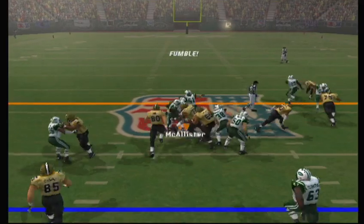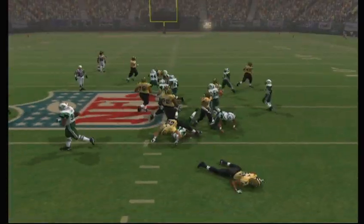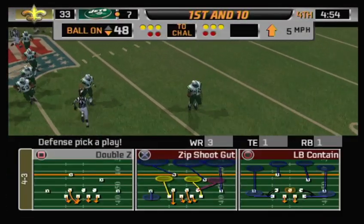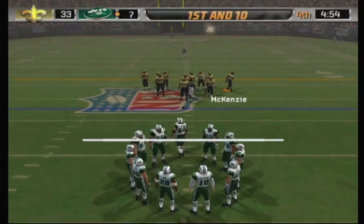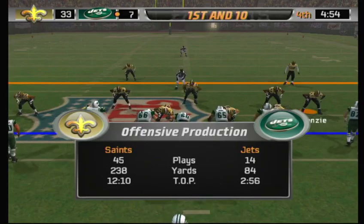Jets the tackle. It's free. The Jets scoop it up. The ball bounces their way, and they can now hand it back to their offense here in the 4th quarter. And they're ready to go on offense after that fumble. They'll start at the 48-yard line.